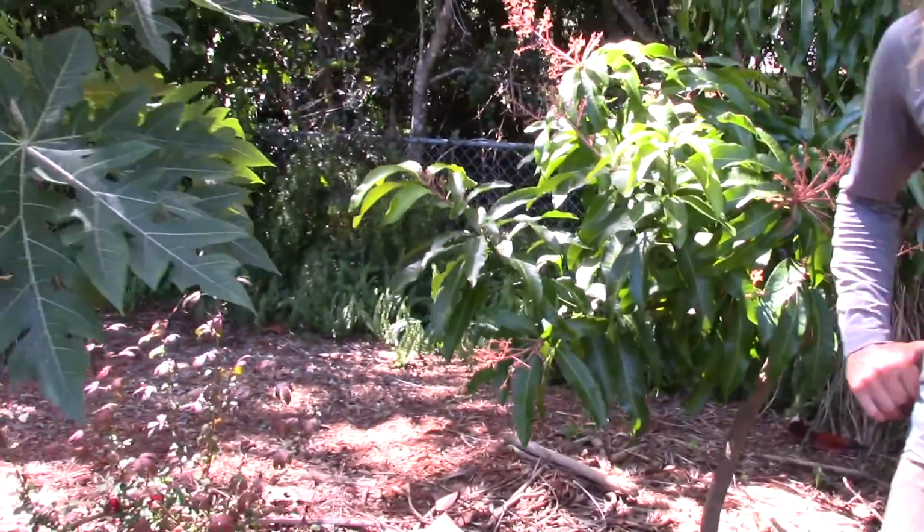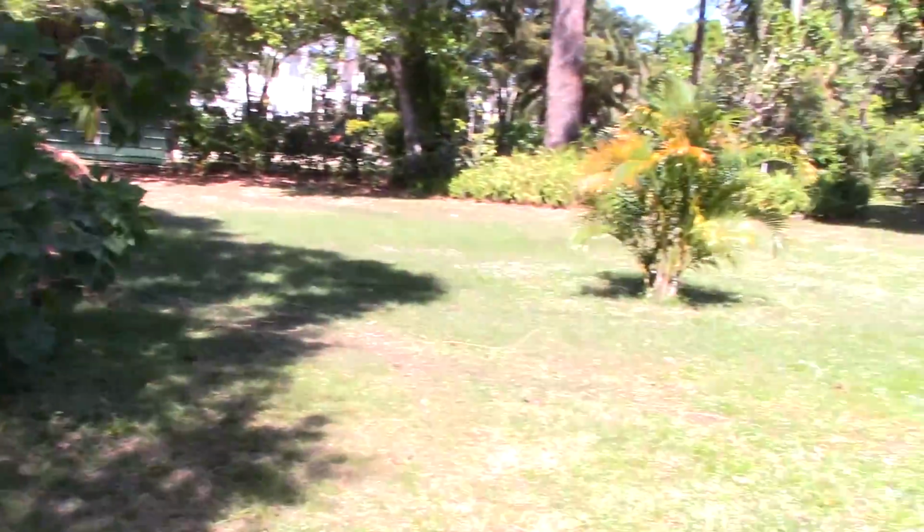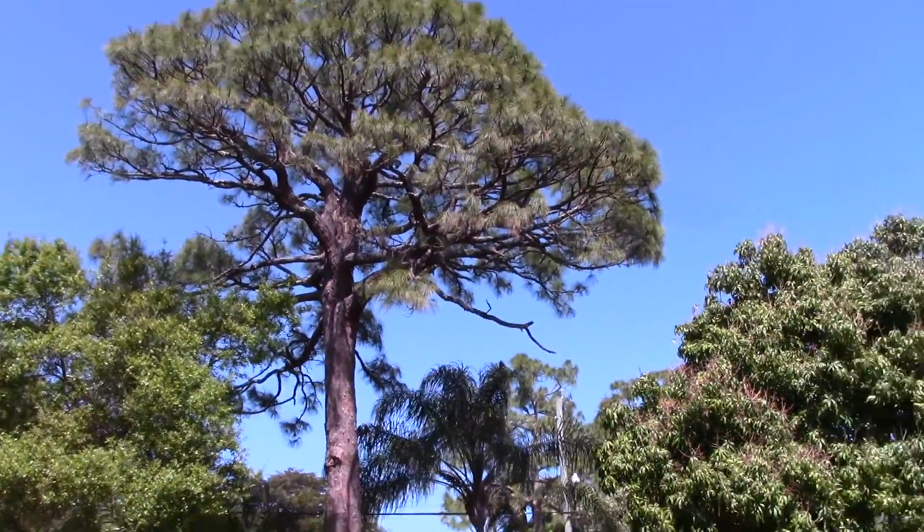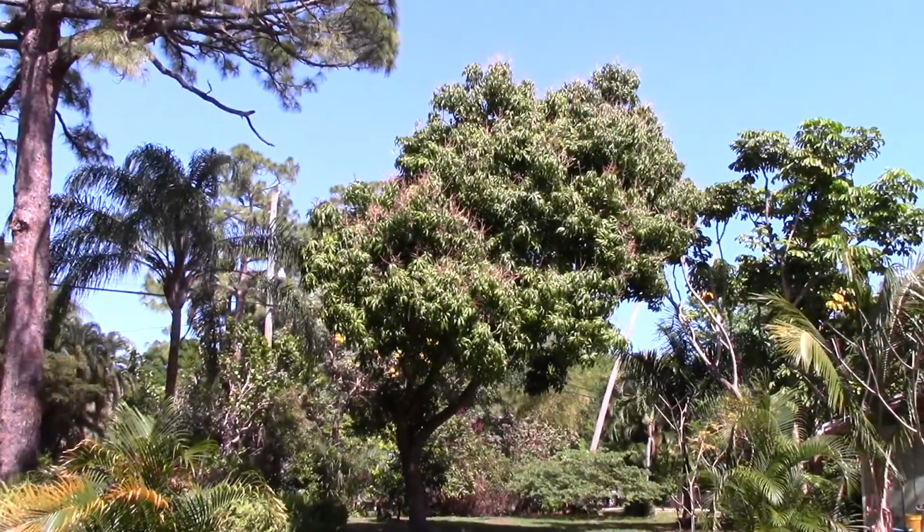And I want anyone that's interested, like, I know a lot of my viewers know about this stuff, but I know a lot of you don't. So if you watch for the first time here, look at that pine. That's a pine tree. Look at that mango tree. Yeah, that looks like it was here a long time ago.